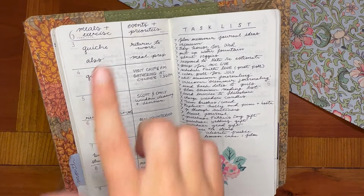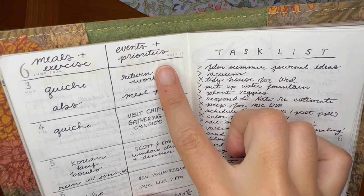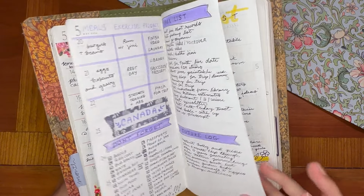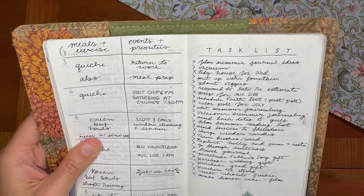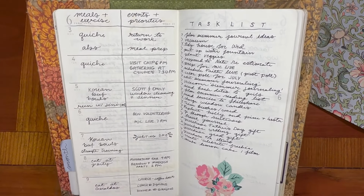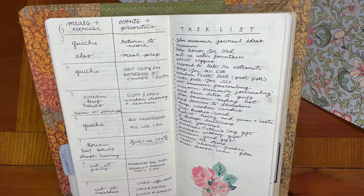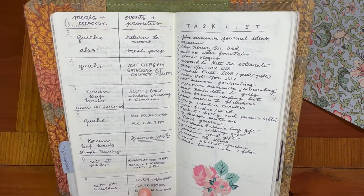Here I put meals and exercise together and my events and priorities together because I found that my events column wasn't always full and I wanted to use this space more. So I thought if instead I identified a key priority for each day, that would help me to use this space and also help me to focus my day a little bit more on what I wanted to prioritize. So that I think is something I really want to continue moving forward.